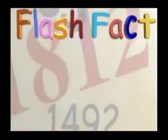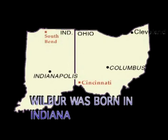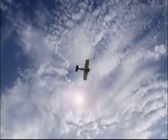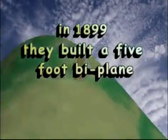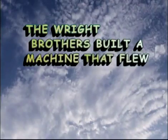It's time again for Flashback. The Wright brothers. Wilbur Wright was born on April 16, 1867 in Indiana. Orville was born 4 years later on August 19, 1871 in Ohio. Their first attempt at flying came in 1899 with a 5-foot biplane. Eventually, the brothers developed a machine that flew 24.2 miles in 38 minutes and 3 seconds.